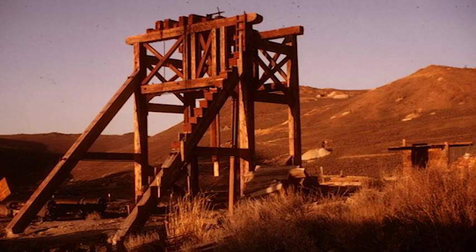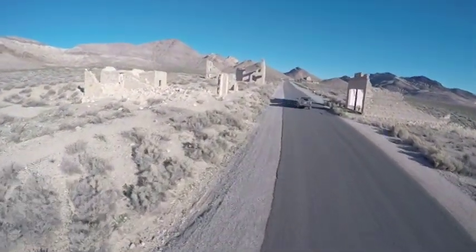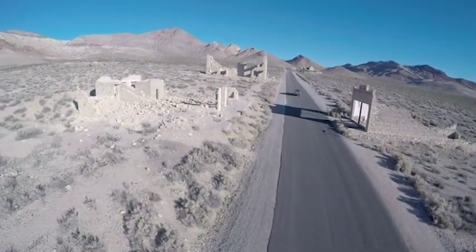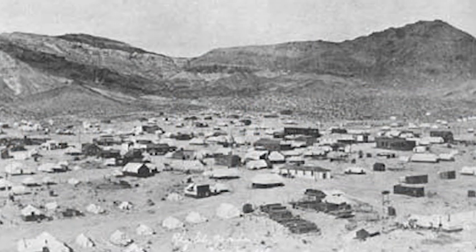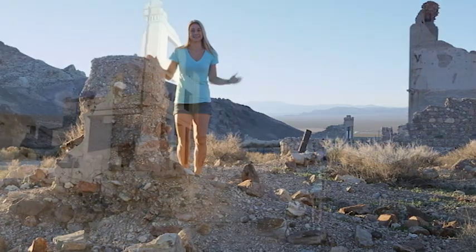These hills were once rich in gold, silver, lead, and borax, and people flocked by the thousands in hopes of striking it rich. Just a few miles outside the edge of Death Valley sits one of Nevada's most interesting ghost towns. Rhyolite sprang to life in 1904 when two prospectors struck gold, and by 1908 it was already the third largest town in all of Nevada.